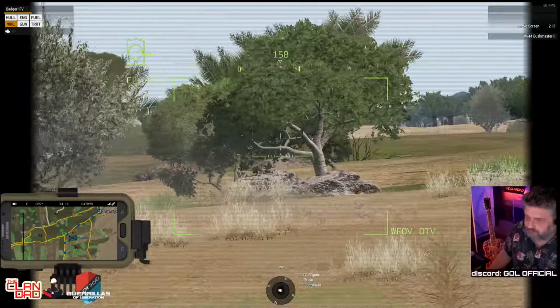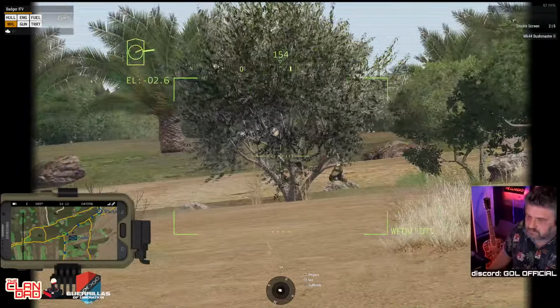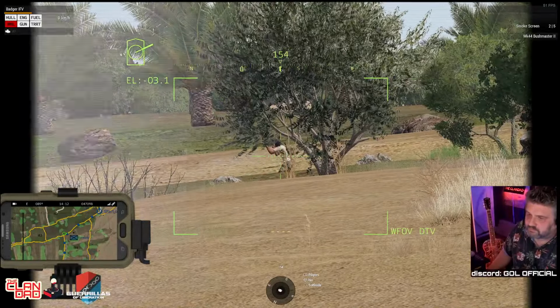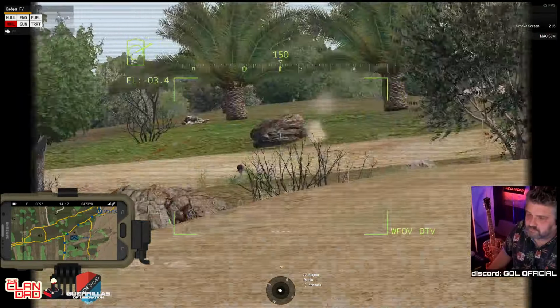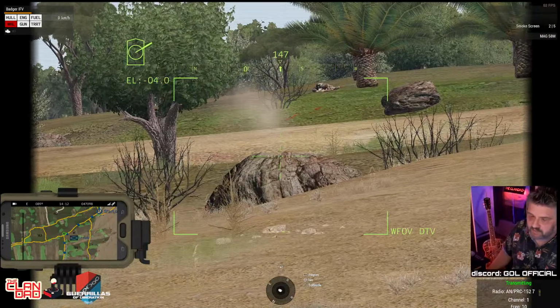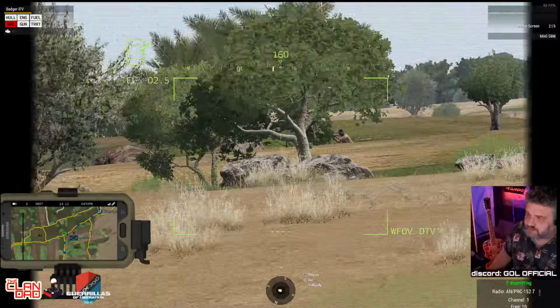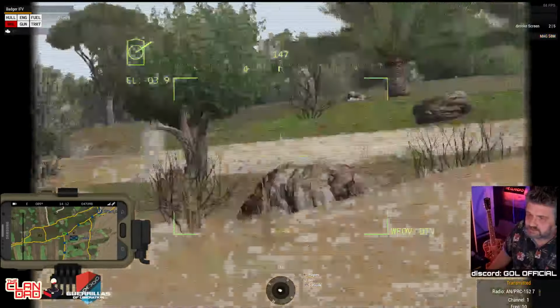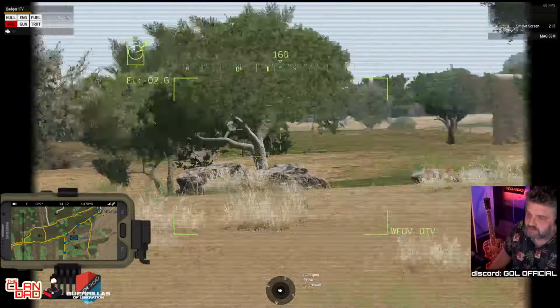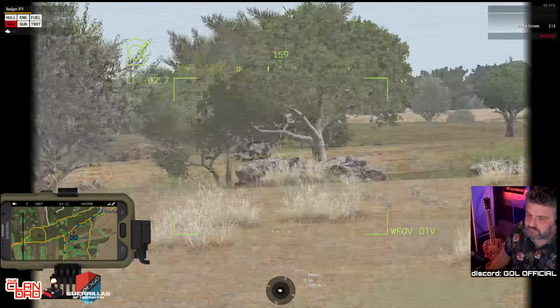Contact, quarter right. 154. Nail him. Pig, report. Are you all right? Yeah, you've got someone in your rear, contact in your rear, single contact, fire team actually. And to the right, gunner.